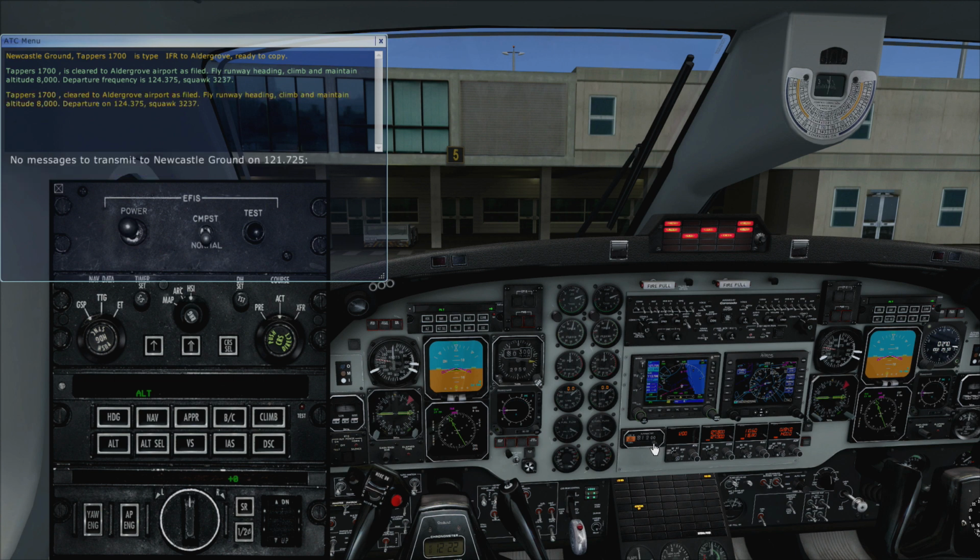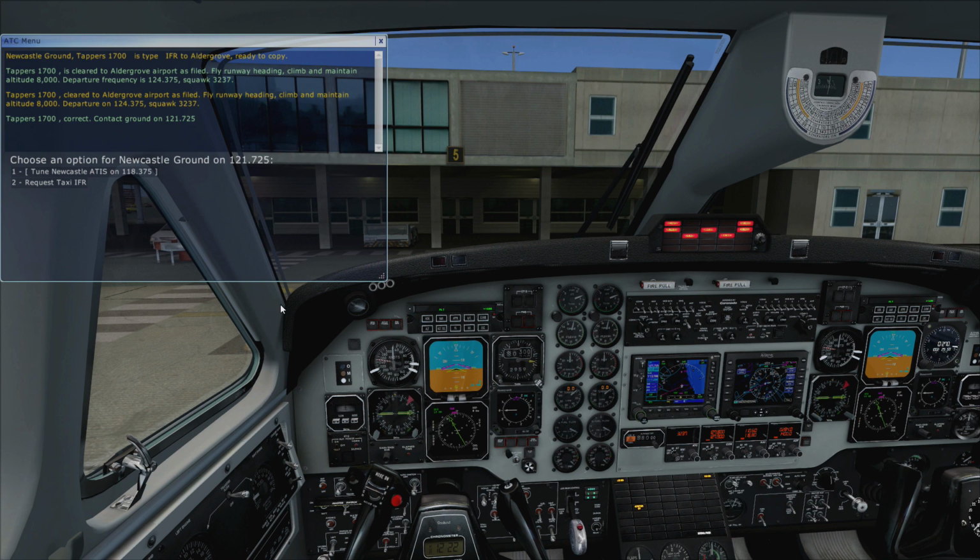Tappers 1700 cleared to Aldergrove Airport as filed. Fly runway heading, climb and maintain altitude 8,000. Departure on 124.375, squawk 3237. Tappers 1700 correct. Contact ground on 121.725.